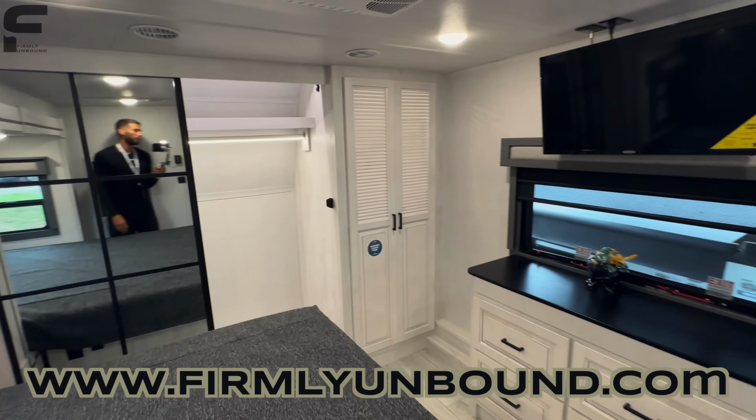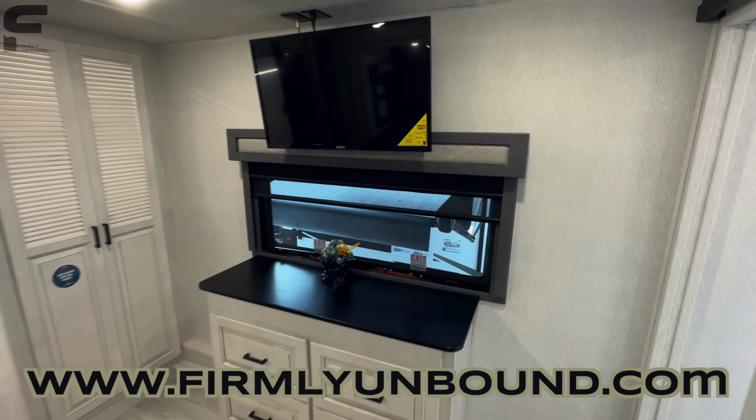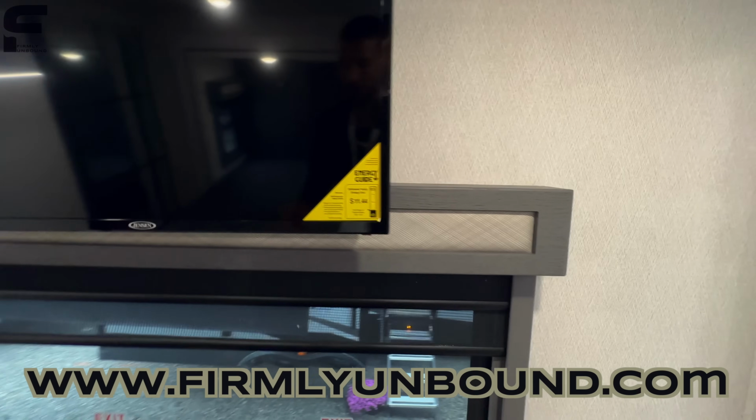Again, this is the East to West Ahara 390 DS. There's some people that just walked in, so I'm gonna stay up here in the bedroom actually. But I'm very curious what you think about this model.